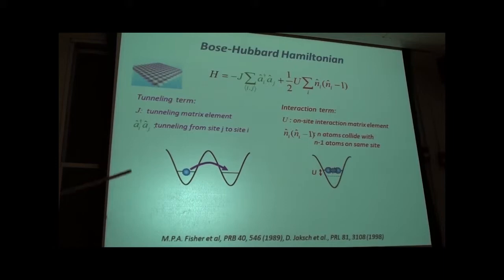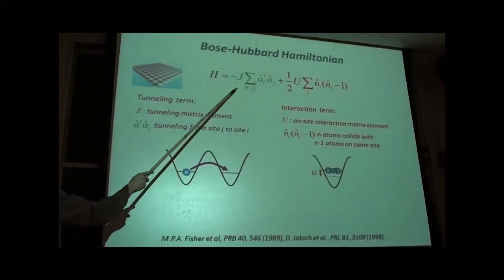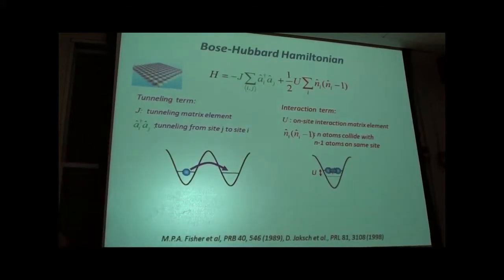Okay, so we have two terms, a tunneling term and an interaction term. The atoms can tunnel between neighboring sites with a matrix element J, and whenever they're on the same site, they interact with a repulsive interaction U. And the neat thing about optical lattice experiments is that you can vary the ratio between those two terms over several orders of magnitude simply by changing the depth of the lattice, which exponentially suppresses the tunneling.